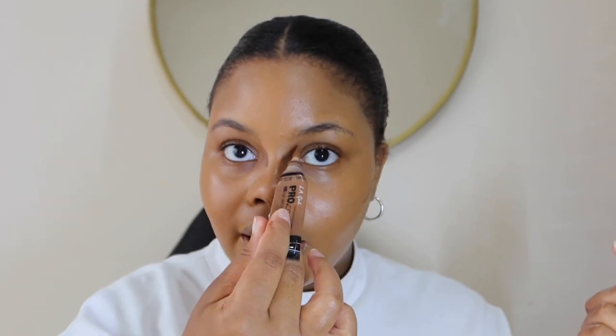I tried out this thing where I used the Scarlet Heal highlighting drops mixed with my cream contour, and I added that together, and that was very pretty. It gave me such a nice glow from within, and it wasn't very stark.